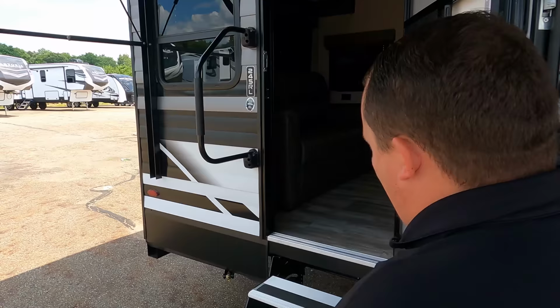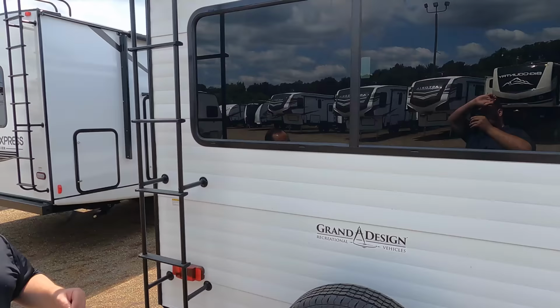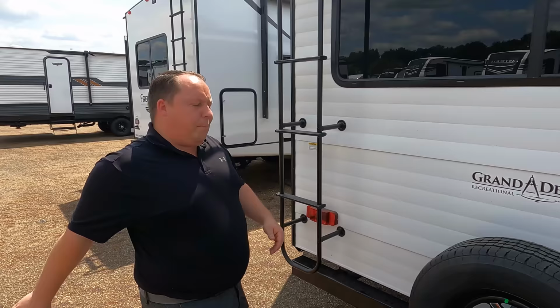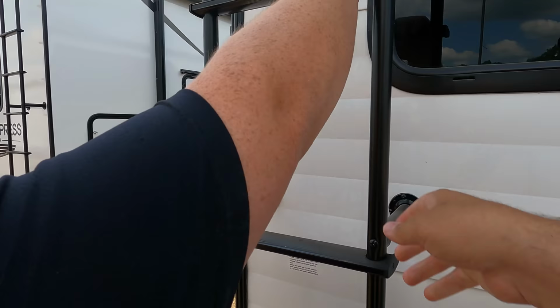Coming around the back, we do have a nice bumper for your stinky slinky. Spare tire carrier. It is prepped for a Furion backup camera. And, Will, we do have a ladder to get up on the roof. Let me tie my shoe. Let's go up there and take a look. All right, be careful. Oh, look at that. 300 pound capacity for the ladder. Feel this. This ain't going nowhere. Oh, yeah, that's nice. Let's both go up here.